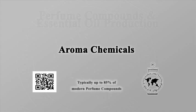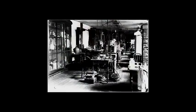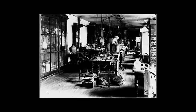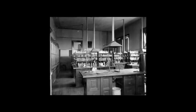Aroma chemicals. In the mid-1800s, alchemists and chemists started finding ways of separating raw materials from nature, like fractional distillation, and then altering them using acids, alkalis, and heat processes. This led to the new chemical industries, and reproducing chemicals that occur in nature by chemical reactions, plus creating new chemical structures that the Earth had never seen. The modern perfume molecule chemists use starting materials from nature primarily from two sources.